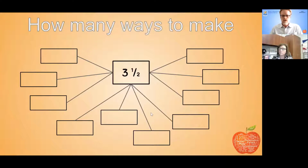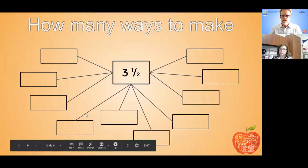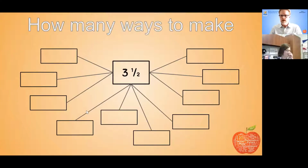So what I'd like everybody to do is just think about that for a second. What's one way you could come up with making 3.5? And type that into the chat. And go ahead and hit return. You can just start populating the chat. If you can think of more than one way, go for it.